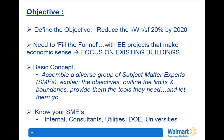So let's just put that outside the boundaries right now, and let's save that for a white paper exercise on new design. And then give them the tools, and the tools are what we just looked at: understanding the footprint, the identification, and the energy maps so you can get into the weeds and understand energy savings in a certain category means X in dollars. And then know your subject matter experts. They're available to everyone. You have them internally to your organizations. You have consultants and so forth, external. Your utilities provide subject matter experts. Department of Energy, universities are looking for partnerships. So there's lots of subject matter experts out there, at least it's been our experience.